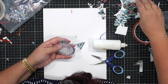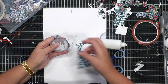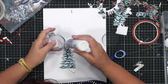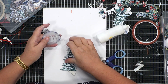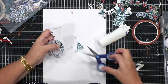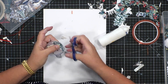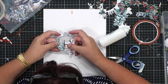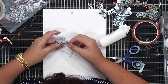Turn this over and I need to get another tree across this bit. So I'm going to use this one and pop that there. So I'm going to put that little bit to there, pop that one in, and then just turn it and cut, trim, just there and there. And you can see the little white bit that you've got in there just looks like it's snow on the edge of the branches.